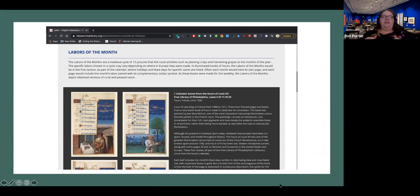And so every month had a labor assigned to it, and you might have different labors depending on where you are. So a Book of Hours that was made in Southern Italy might have a different labor of the month for December or maybe September than something made in the North, because it's warmer in the South. So they vary from place to place. And one very common labor of the month was baking bread.